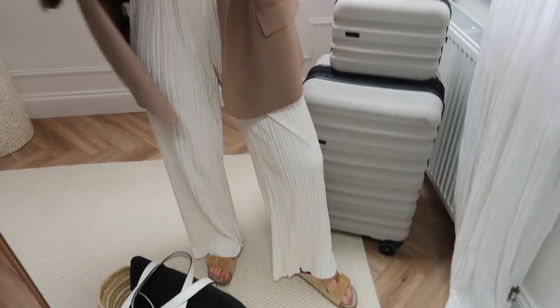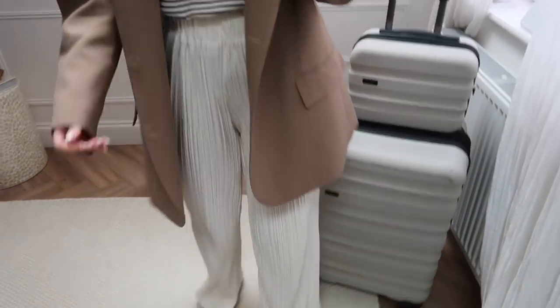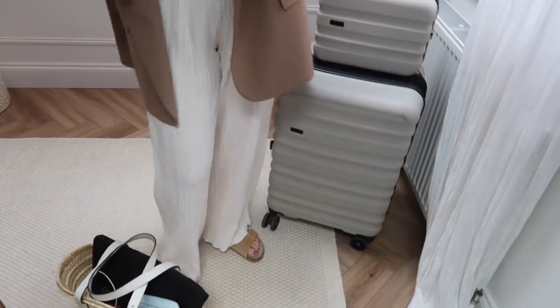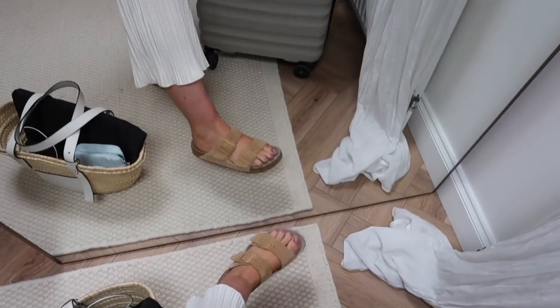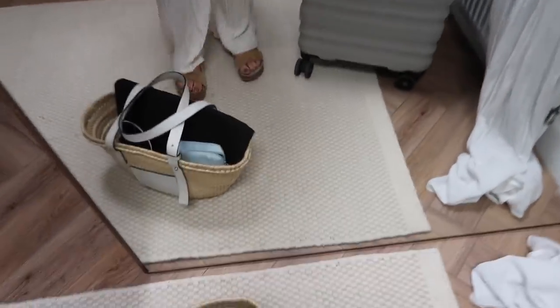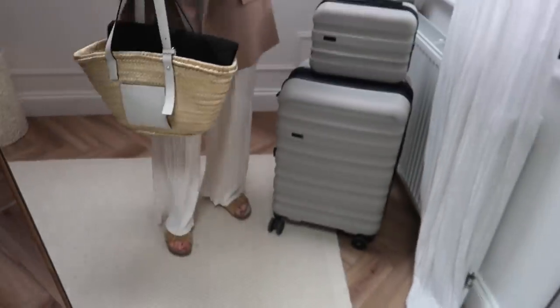These are my trousers I got last year from Forth and Reckless. I love travelling in these because they're so comfortable and they've got a really nice elasticated waistband. And then I've just got on some Birkenstocks on my feet. And then I've got my Loewe basket bag.